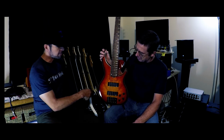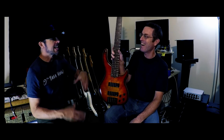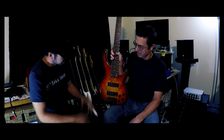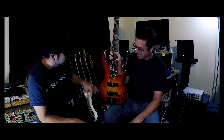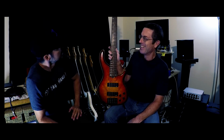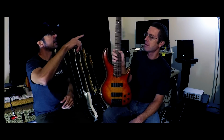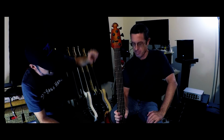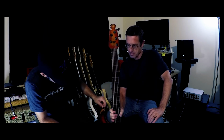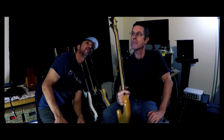So myrtle sunburst top, probably quadruple A in wood figuring, right? Pau ferro fingerboard, rosewood. I believe that's the type of rosewood. Yeah. Matching headstock, you know. I don't know if they can see it that high. Let's get, yeah, there we go. So matching headstock, Dunlop strap buttons, Hipshot hardware.